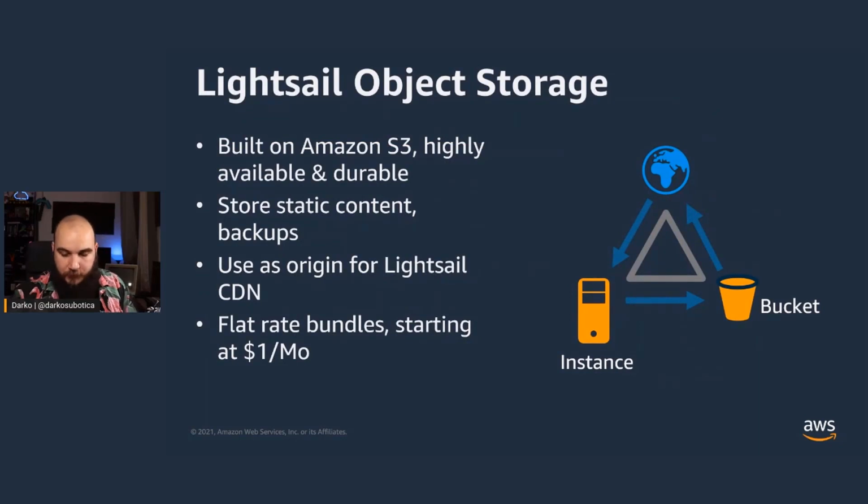Actually, this was launched recently. Amazon Lightsail Object Storage is just a simplified way to use S3 on top of Lightsail. So instead of creating your own S3 buckets and managing permissions and all of those things, which are not too difficult, but can be confusing at times, especially your bucket policies, it is very simple to do this. It just takes a couple of clicks to create an object storage bucket on Lightsail, right? It's wonderful. And also it has these flat bundles, right? Just $1 a month for a specific amount of traffic. Wonderful. It helps keep your costs at bay.